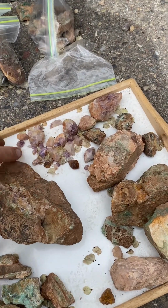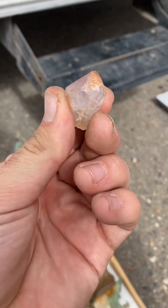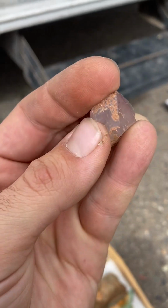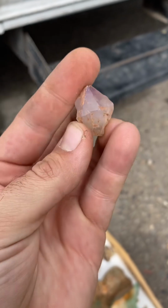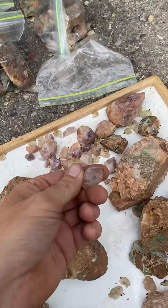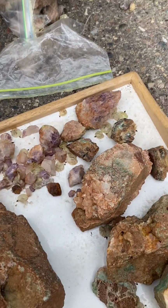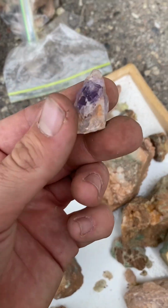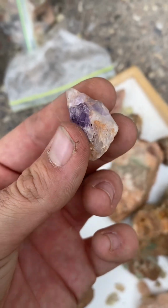So the biggest crystal was this one. Really pretty, popped out of the wall. I got all excited. A little bit of damage on a couple of the faces, but nice sizable piece, could make a nice pendant. This was the amethyst that I got. There was one of the bigger ones with some nice color on the side.